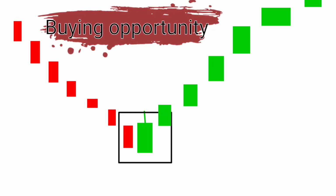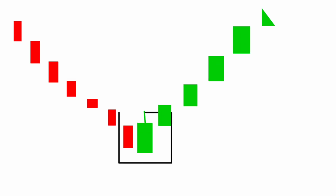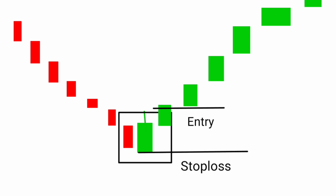Traders can use the bullish belt hold line pattern to identify potential buying opportunities in a downtrend. They can enter a long position when the next candlestick opens above the high of the belt hold line candlestick. Stop-loss orders can be placed below the low of the belt hold line candlestick to manage risk.